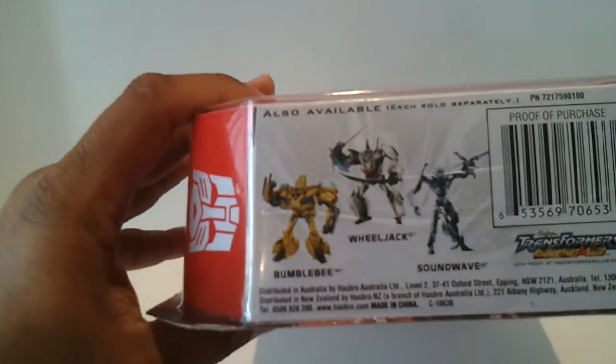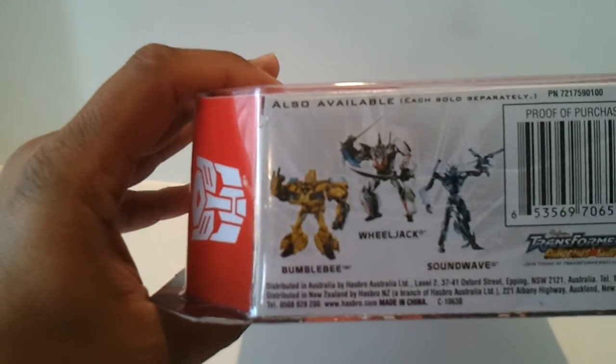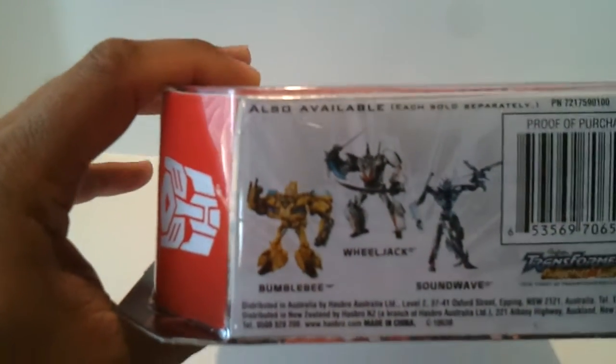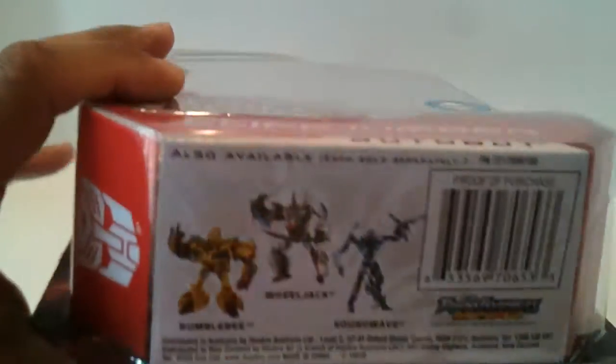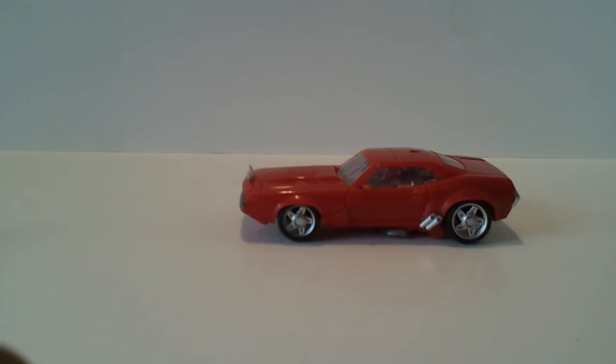You got some cross cells underneath. Let's take a look at some of the other figures that are in this deluxe wave. You got Bumblebee, Wheeljack, and Soundwave. And I picked up Wheeljack and Soundwave. I skipped the Bumblebee because I had the first edition one. But that's enough of that, and we'll just put that off to the side there. And we'll bring back in Cliffjumper.